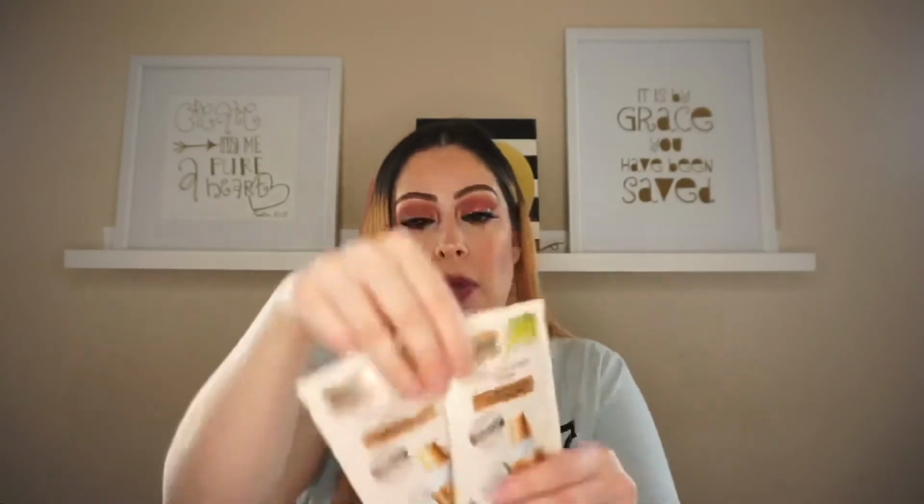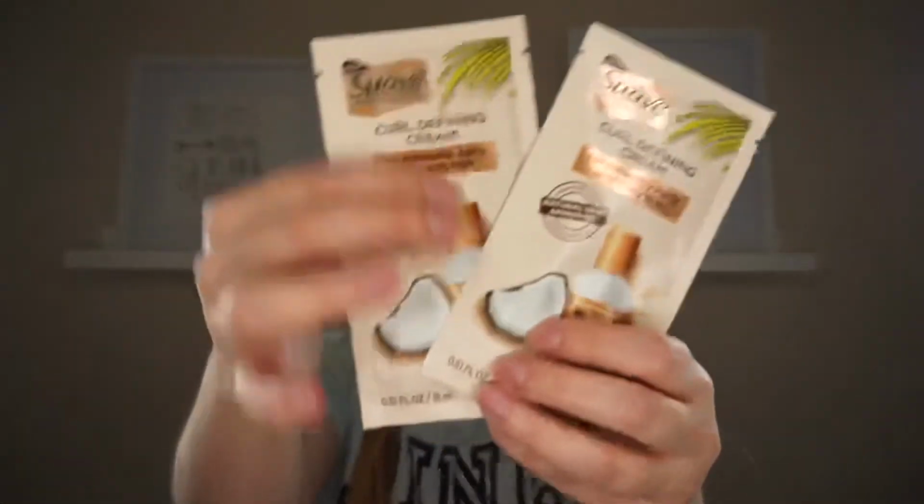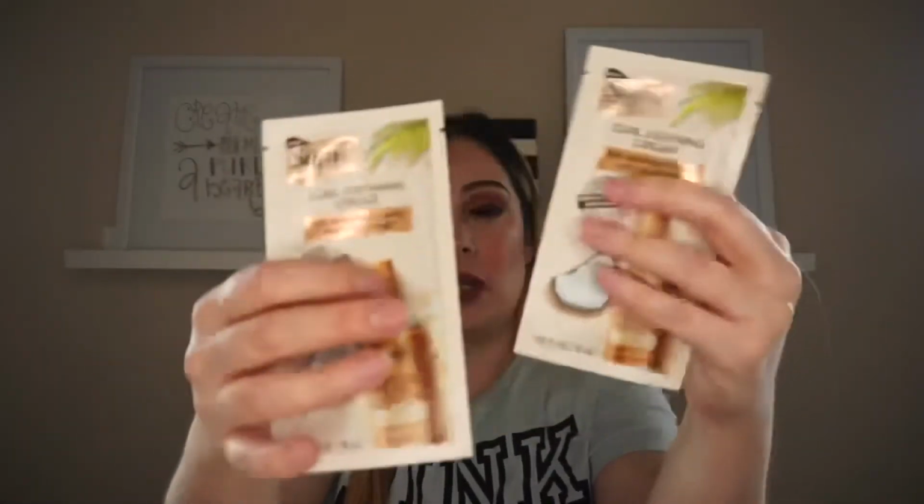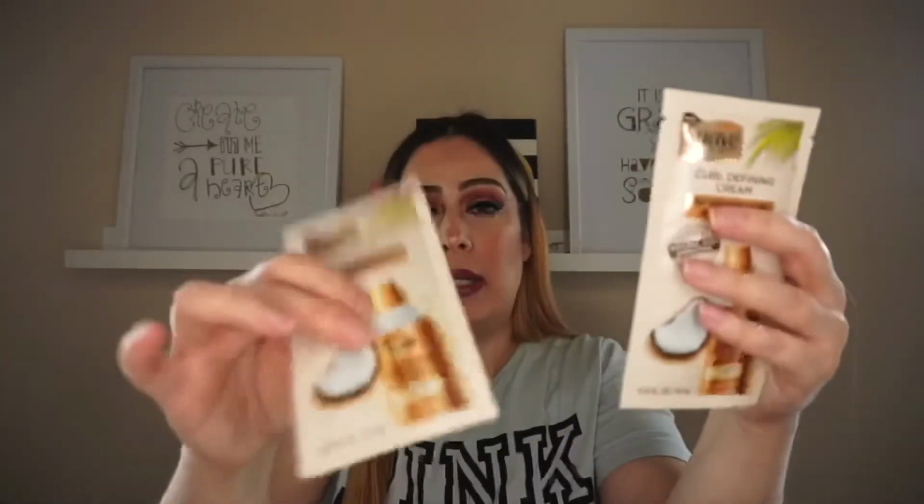Okay, then the last thing that I see in here is the Suave Professionals Curl Defining Cream. It looks like they sent me 2 of them. They are 0.51 fluid ounces. They're a decent sized pack. For my daughter's hair, she could probably get 1, maybe 2 uses out of one of them, and then my son could probably get several.